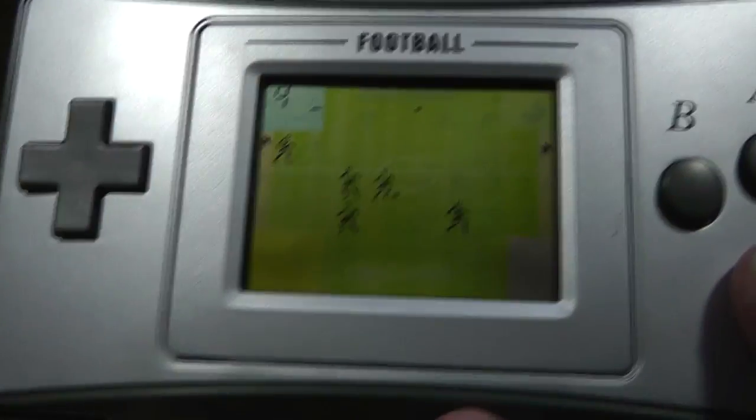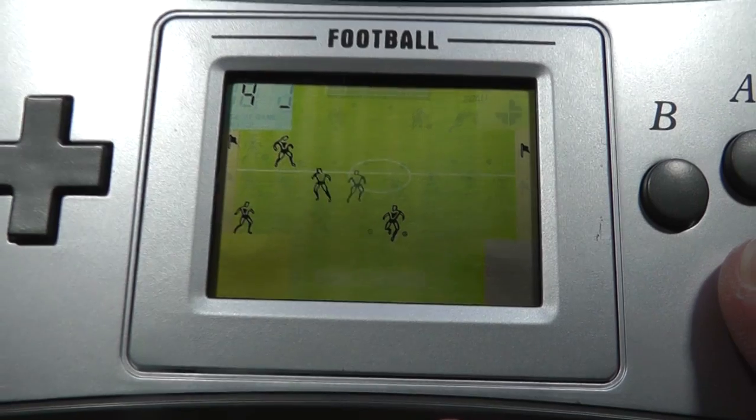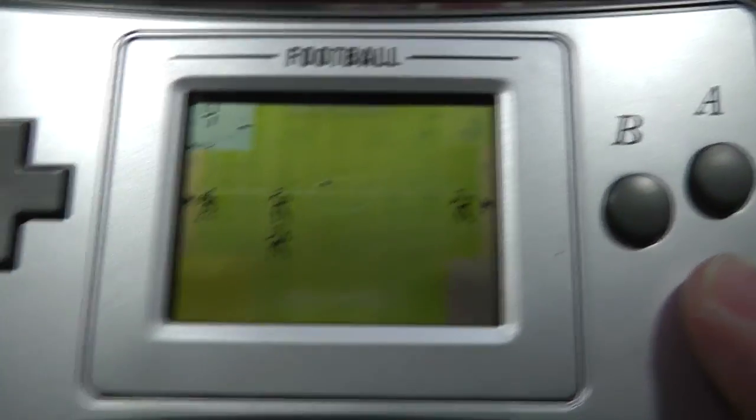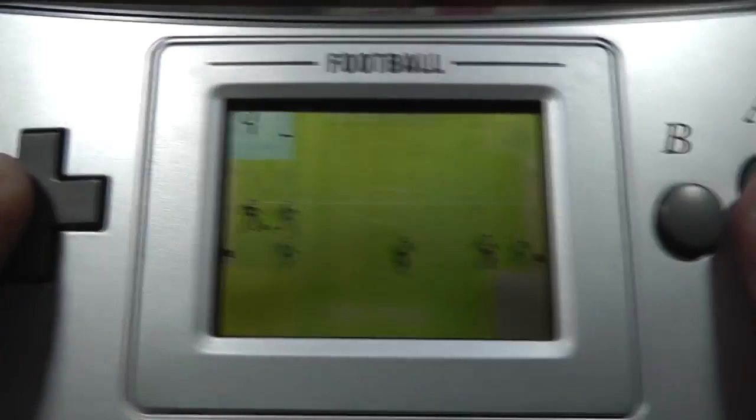I have no idea if I'm even playing it. I genuinely don't know. It's just, here's some men flashing. There's a ball that flies around. What? Did something happen there? Am I even playing? I genuinely can't tell. The computer doesn't seem to be scoring without me.